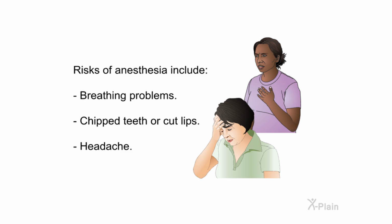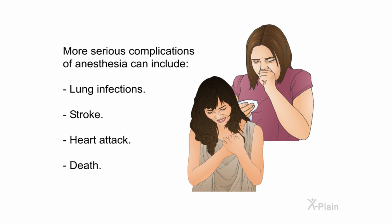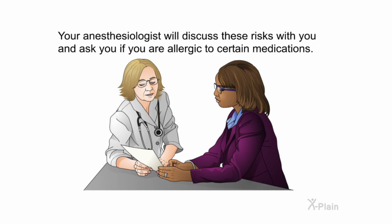Risks of anesthesia include breathing problems, chipped teeth or cut lips, headache. Other risks of anesthesia include nausea, sore throat, vomiting, urinary retention. More serious complications of anesthesia can include lung infections, stroke, heart attack, death. Your anesthesiologist will discuss these risks with you and ask you if you are allergic to certain medications.